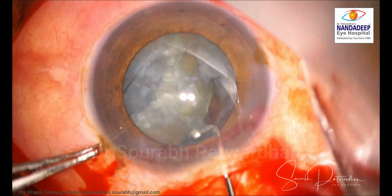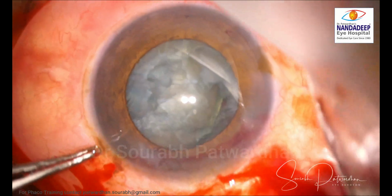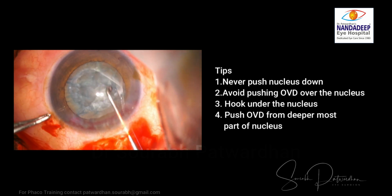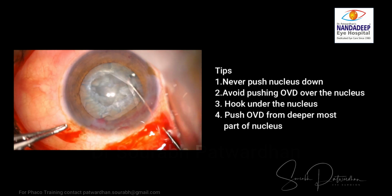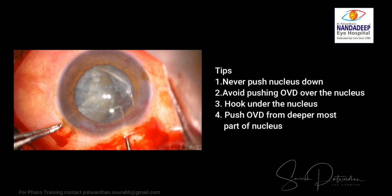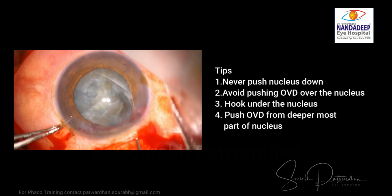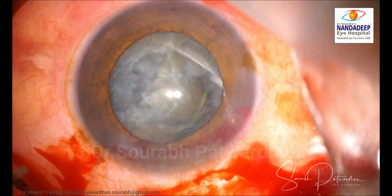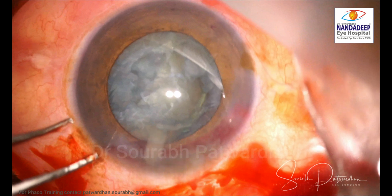You can use any long blunt chopper, and once one pole is tilted, you have to make sure to never push the nucleus down. Avoid pushing OVD over the nucleus, hook under the nucleus and push OVD from the deepest part of the nucleus. These are important tips you have to follow, otherwise you may drop the nucleus into vitreous.